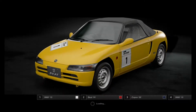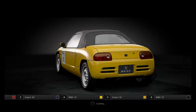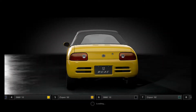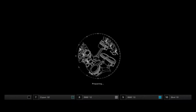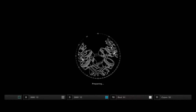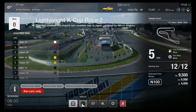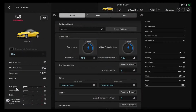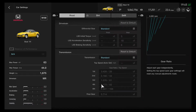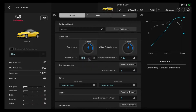This is definitely a Japanese model, also seen in other racing game appearances, like Tokyo Xtreme Racer Drift featuring this car. I hope this engine sound is going to be very different. It is definitely silent, so let me check it. The Honda Beat has an MR drivetrain and a speed transmission. That might give it a little more punch.